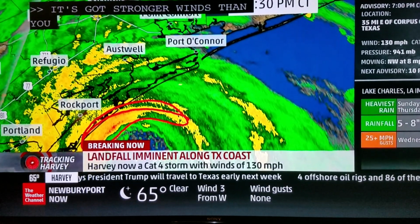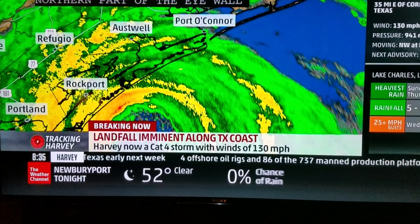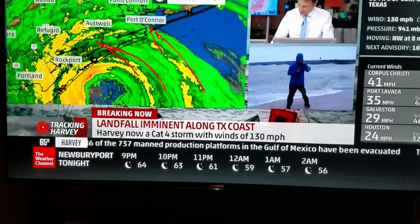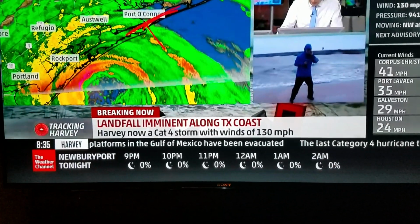The other thing that is very, very important, and it's really critical that Mike is on high ground there, because with the circulation coming like this, that's pushing that Gulf water. And look what it's doing here. It's pushing the Gulf water into Matagorda Bay here.